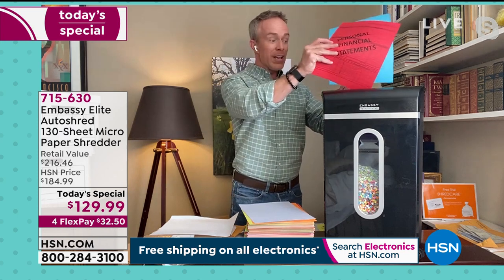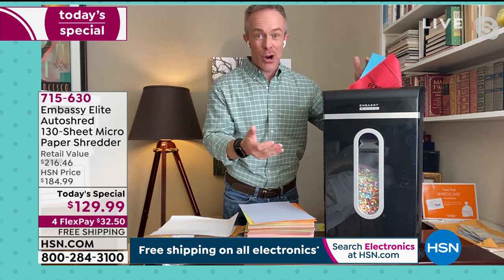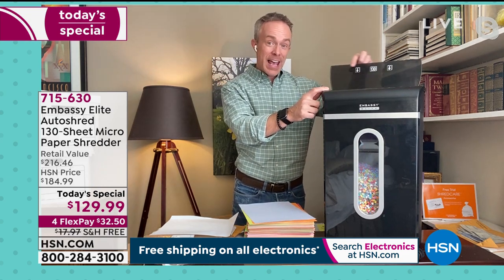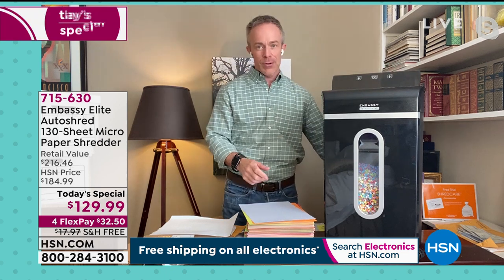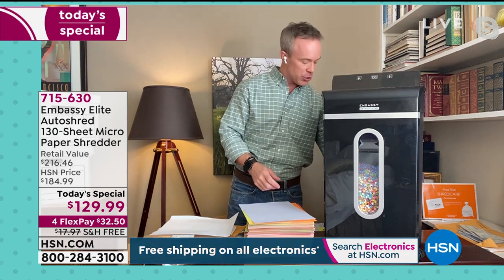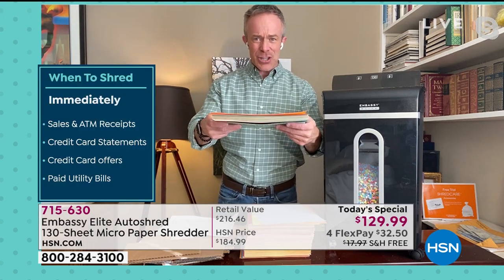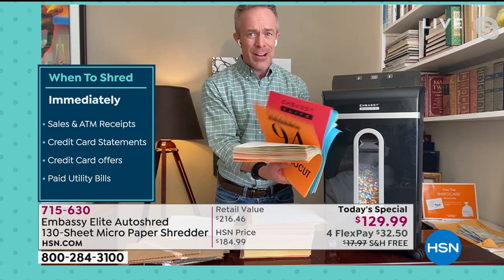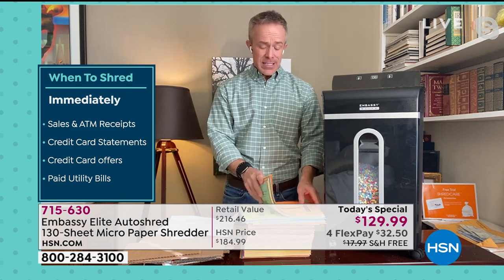So as Guy was pointing out, it has a 10-sheet capacity in the front, which is great. Staples, credit cards, cardboard, no problem. But when you have that big stack, you have this extra tray in the back that auto shreds. Because we all put it off, you know, it's like, I'm not going to shred right now, I got other things to do. Or it's like, oh, what's in this drawer? And all of a sudden, it's a stack this large, not just 20 pages, 30 pages, but up to 130 sheets at a time. I can load up in the back, set it up, I can take half of it or all of it.